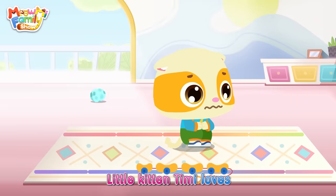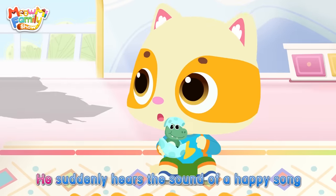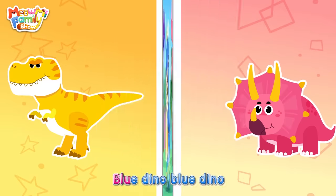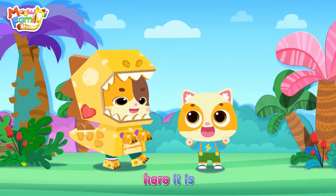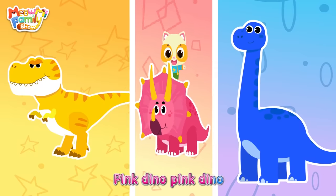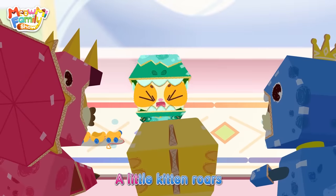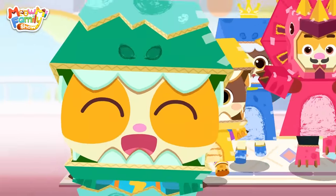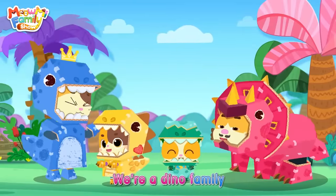Little kitten Timmy loves dinosaurs in many colors. He suddenly hears the sound of a happy song. Blue dino, here it is. Yellow dino, here it is. Pink dino, here it is. We found a little green dino. A little kitten roars. I'm a little green dino. We're a dino family.